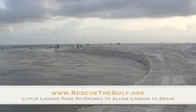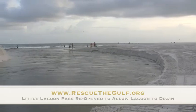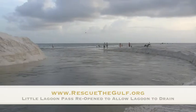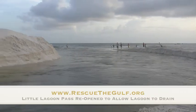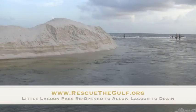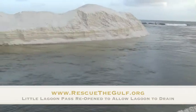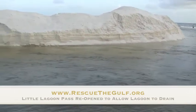All right, we're back here now at Little Lagoon Pass. The pass has been reopened. As you can see, the water is flowing out of the pass. As we reported earlier, the water levels were rising in Little Lagoon, and so they had to open up the pass to allow this water to drain out, or they were going to flood people's property who have property all around Little Lagoon. And that's what they've done.